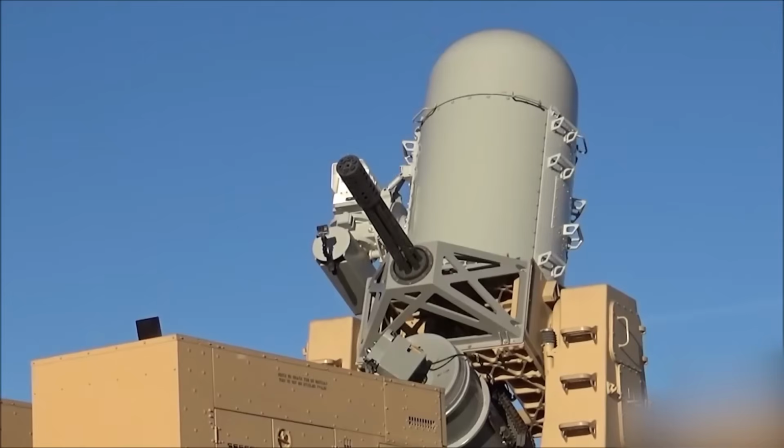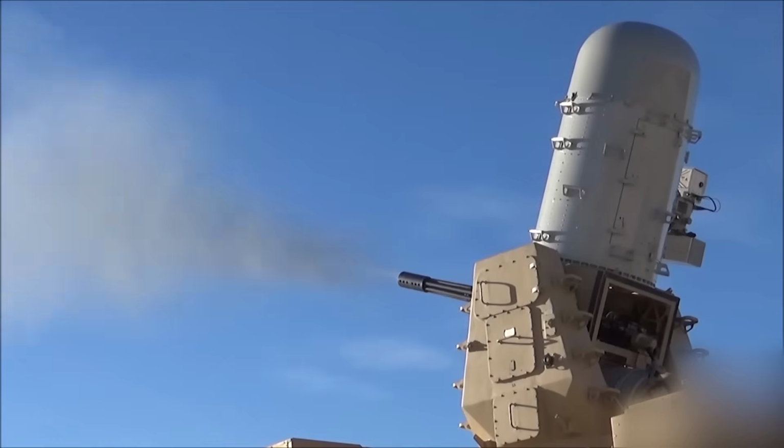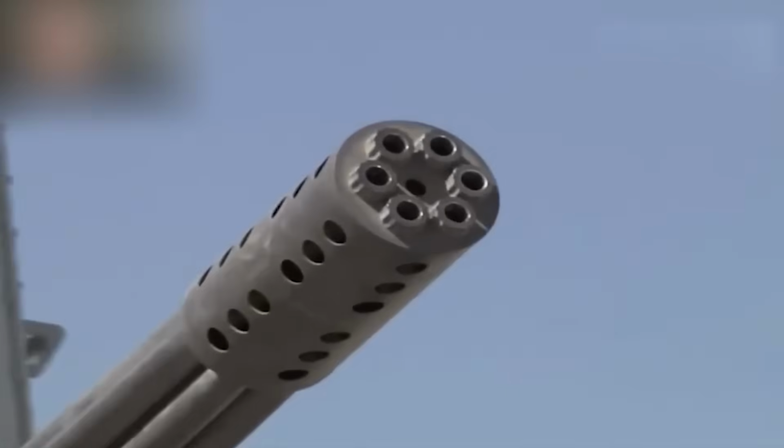In addition, one unique feature of the Centurion is its ability to fire bursts. Instead of shooting continuously, it can release short, controlled bursts of bullets. This method is said to be more efficient and prevents unnecessary weapon use. Each burst is timed carefully to destroy the target while trying not to waste resources.